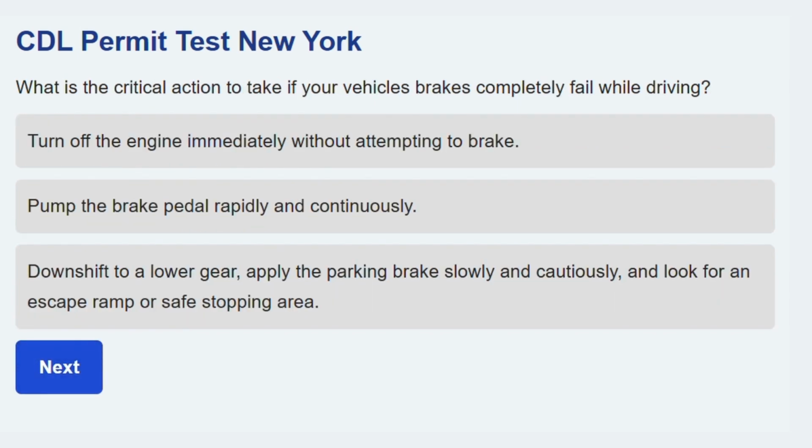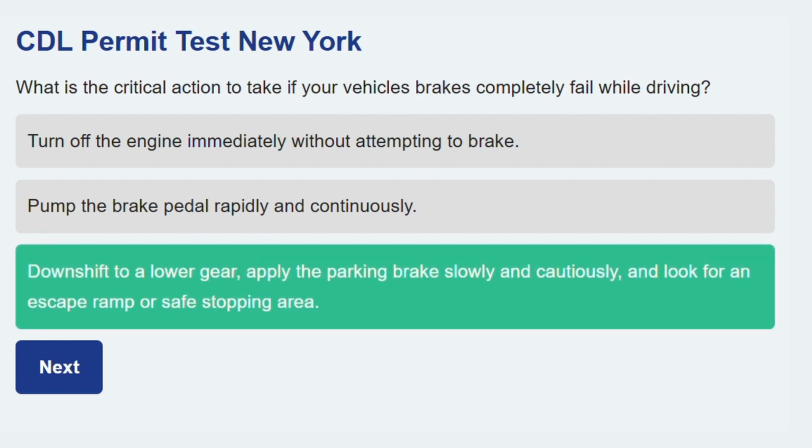Let's consider the next one. What is the critical action to take if your vehicle's brakes completely fail while driving? Downshift to a lower gear, apply the parking brake slowly and cautiously, and look for an escape ramp or safe stopping area. This emergency procedure is crucial for safety.